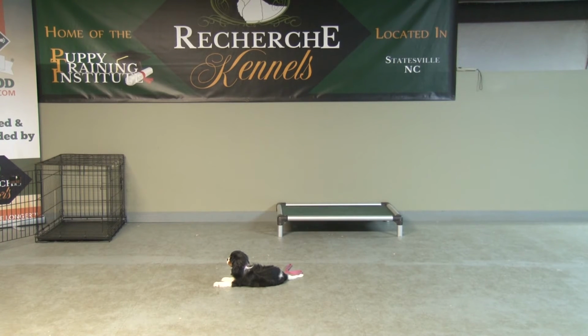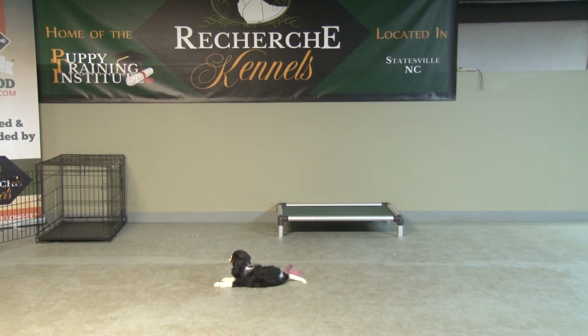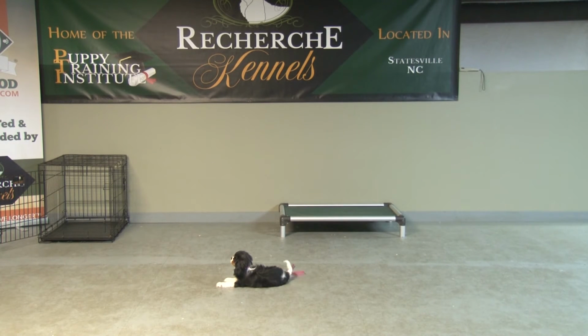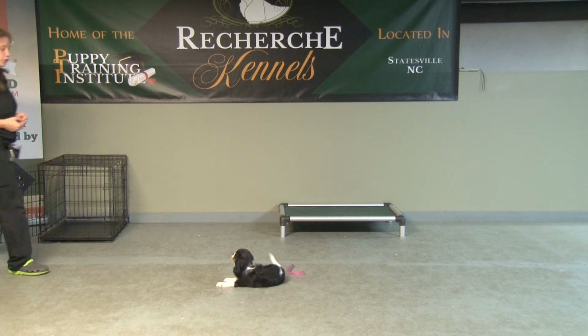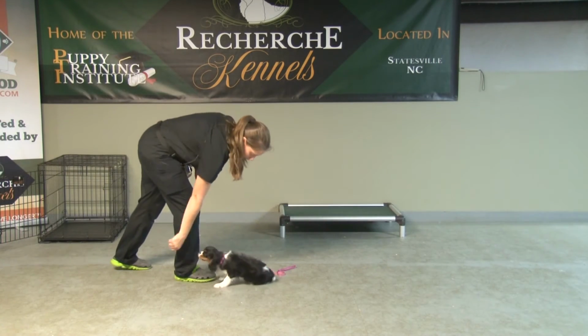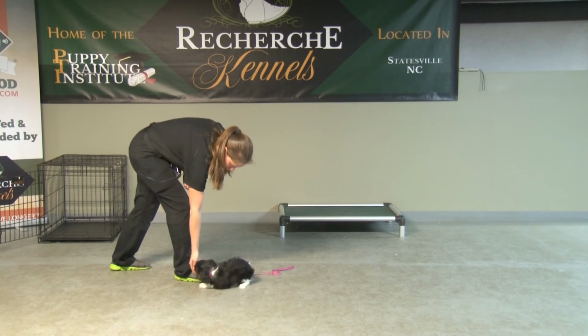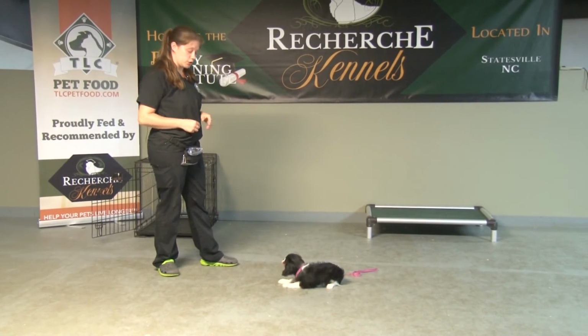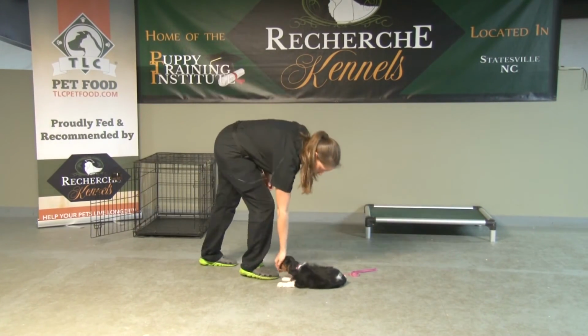This is one command that if you can use the verbal and the hand signals together, I recommend you do it, even if she's 5 years old. Stay is sometimes difficult for dogs to do. This breed in general, they love to be with you. So her staying is difficult because she just wants to be with me. Good girl. Down. She sat up, so I had to make sure she went down before she got her treat. And be aware of that.